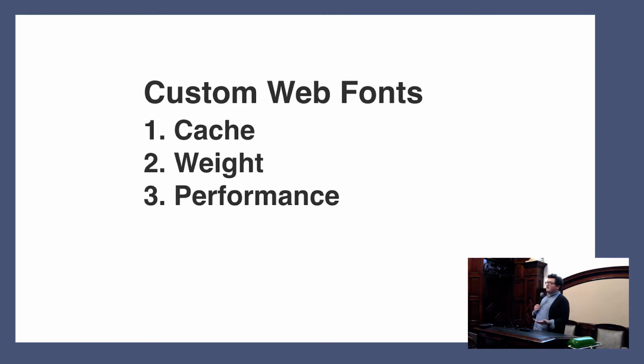If you don't mind having a flash of unstyled text there for a while, don't bother doing the critical FOUT thing. Don't bother binary encoding it. It'll get to them eventually. Because also, all of this work about making this a wonderful lightweight experience, making it work really, really quickly, only happens the first time they visit your website.